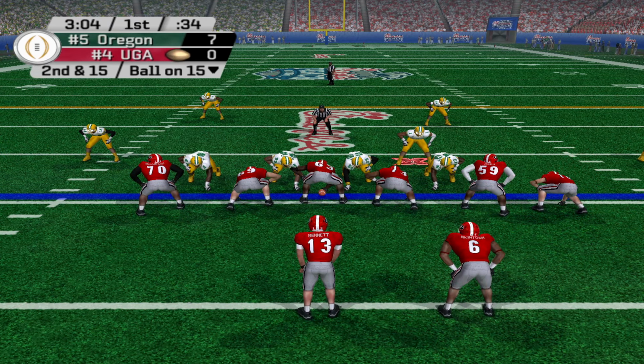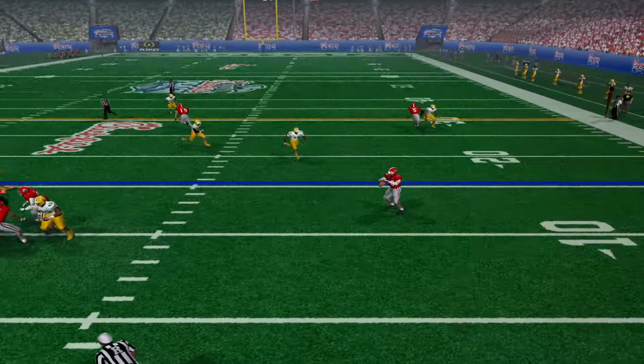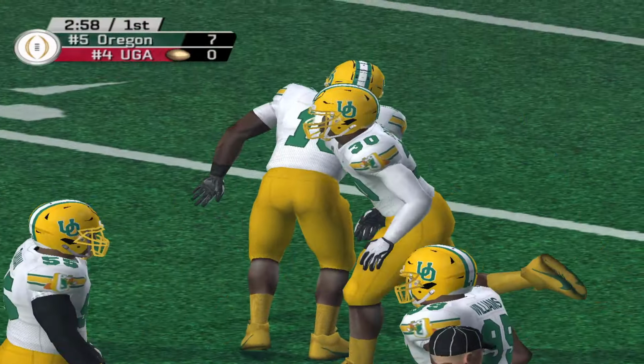Bennett with three wide receivers. Bennett steps back to pass. He lets it go. The senior makes the catch. A 1 yard loss.